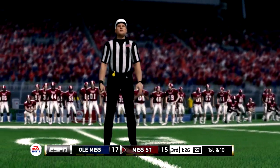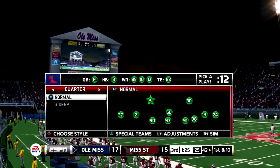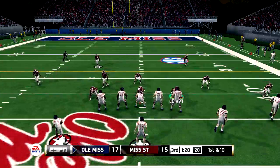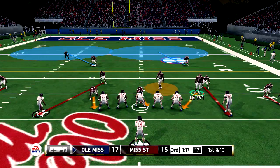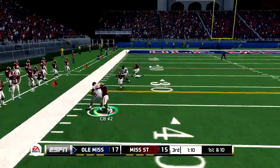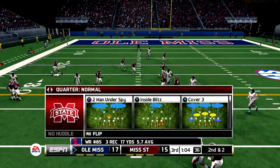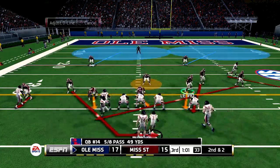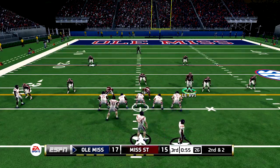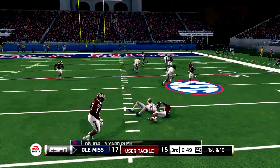After review of the play, the ruling on the field is reversed. So after the review, they reverse the call on the field. They'll spread the field with five wide. He gets it out to his receiver in a hurry. He's taken down at the 34. Gets out to about the 31.